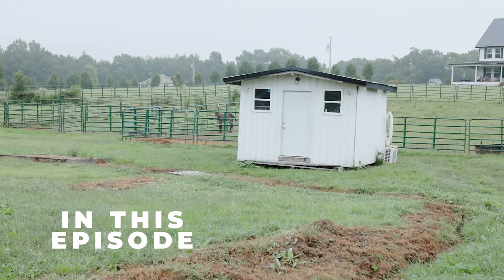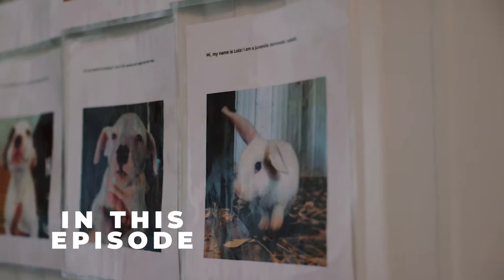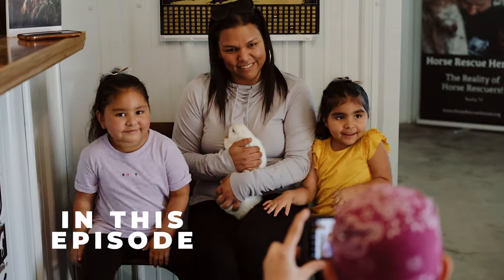That used to be our office. Wow, that was kind of little. Just that, and we had nothing else but where the round pen was. That's your rabbit. Yeah, that's the one you got.